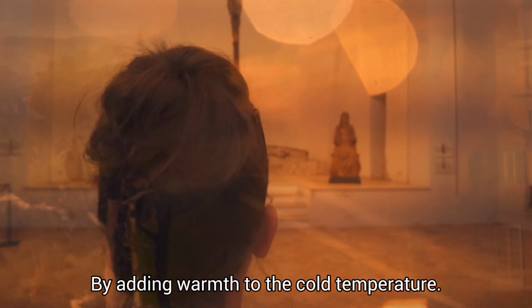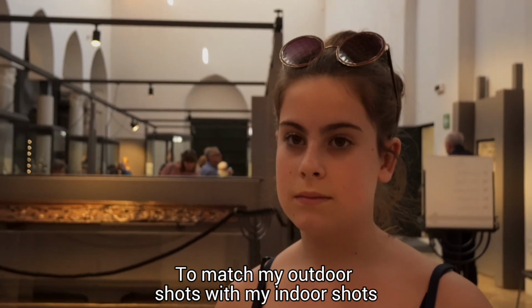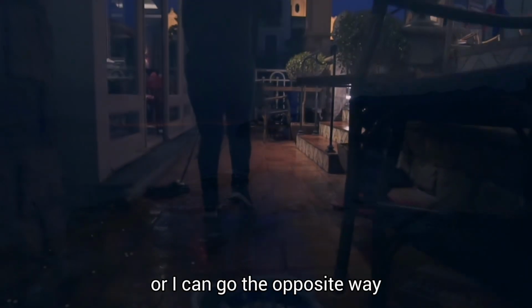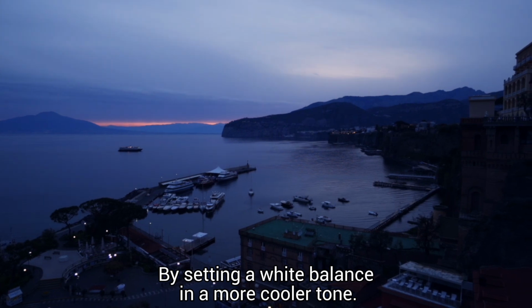By adding warmth to the color temperature, I can maintain an even image to match my outdoor shots with my indoor shots. Or I can go the opposite way and add more blue into my image by setting a white balance in a more cooler tone.